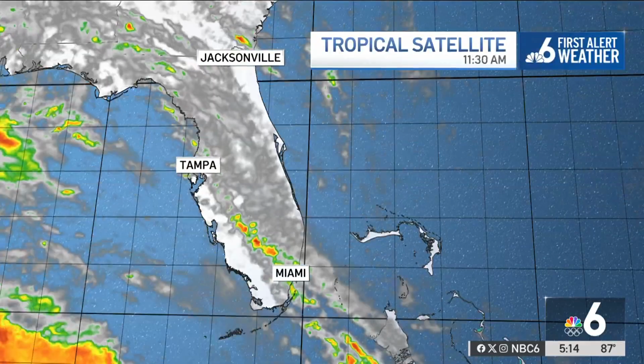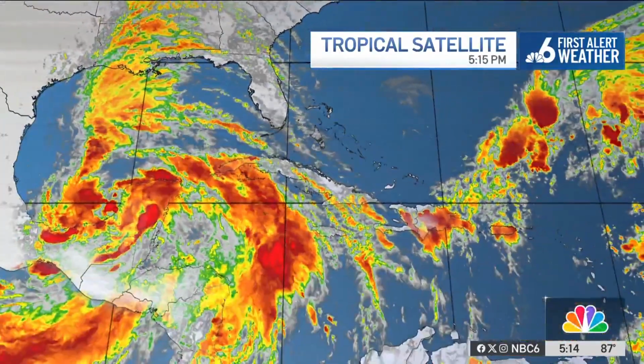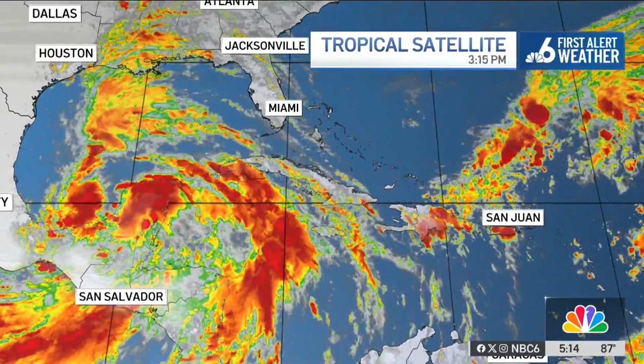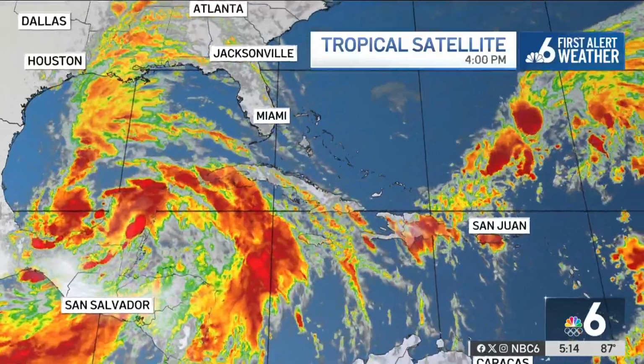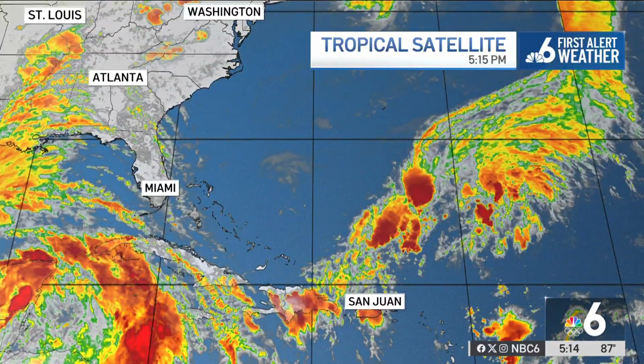All right, so let's see here. Let's move on to the next one so I can show you a couple of things here. First off, to the left, of course, that disturbance. Off to the right is the system that the National Hurricane Center is giving a 10% chance of developing just over the next 48 hours. It's a very low chance.